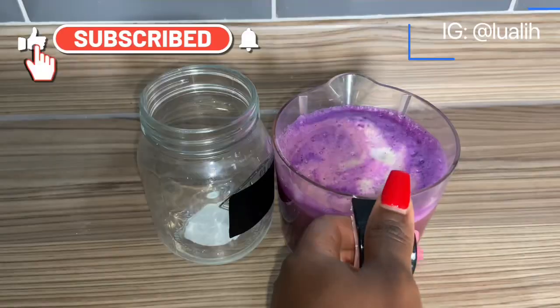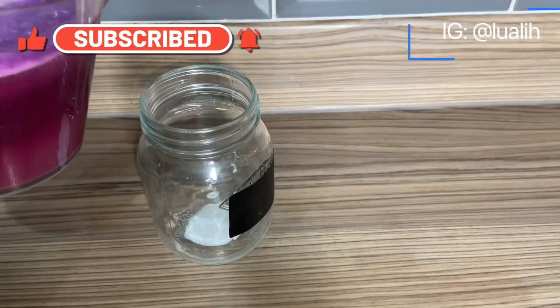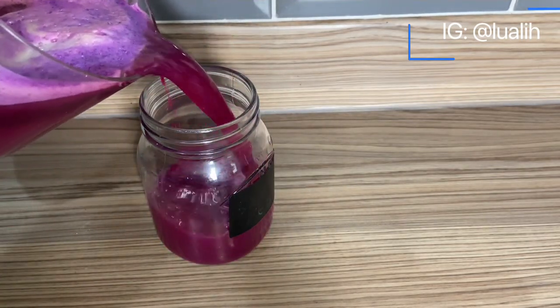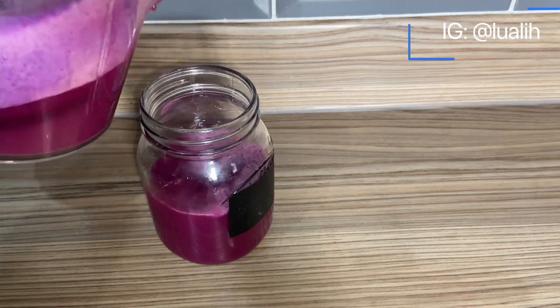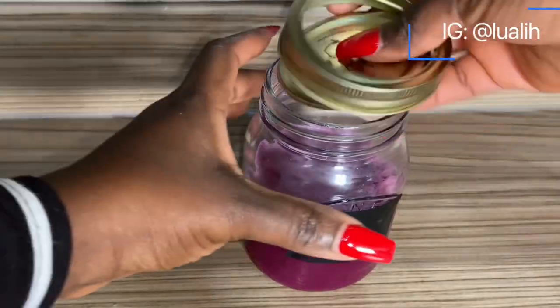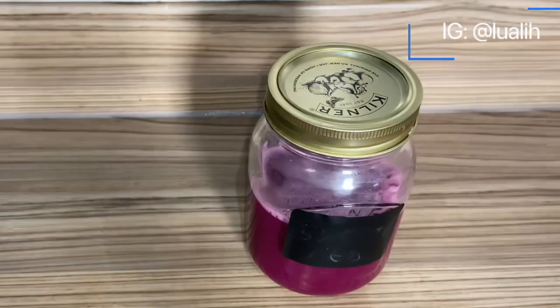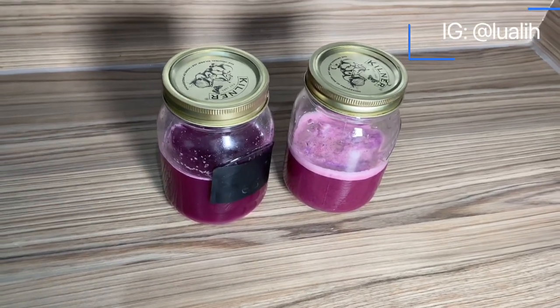On this day, I had celery, a bit of cucumber, some ginger, and then red cabbage. All of this has amazing effects on the body, and it just gives me energy. I store them in mason jars because they can keep in the fridge for about 2 to 3 days.